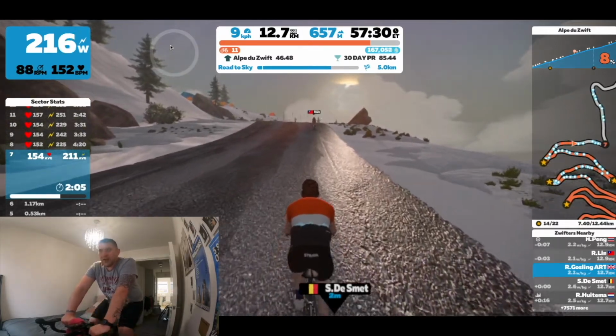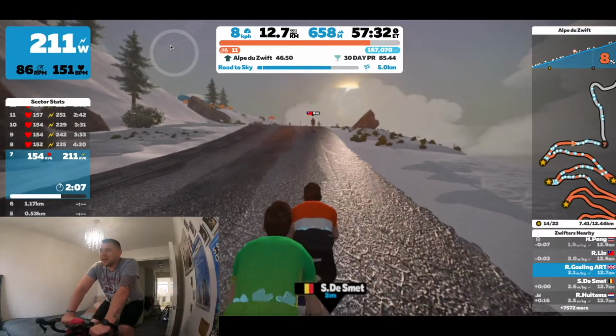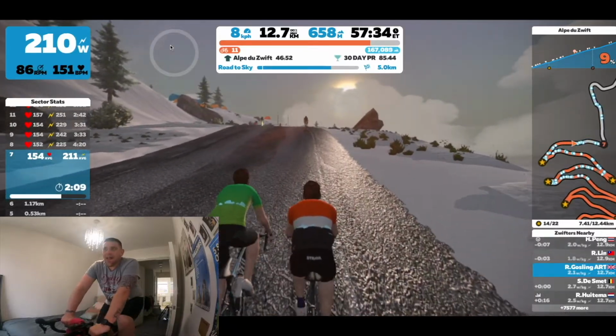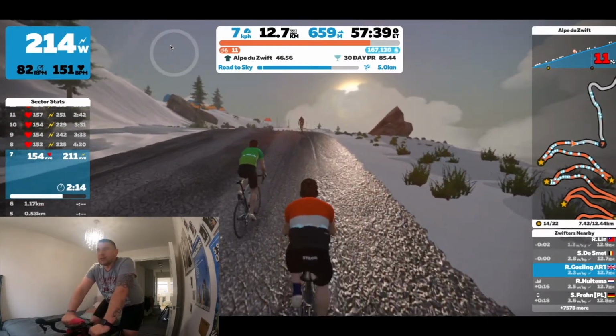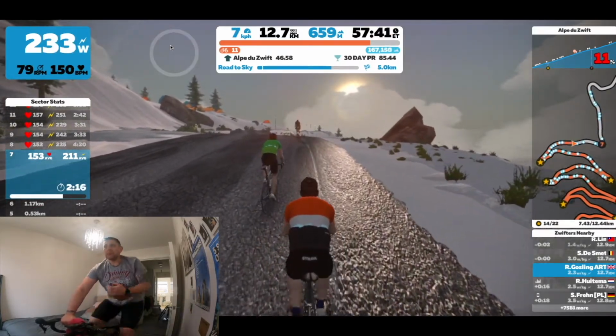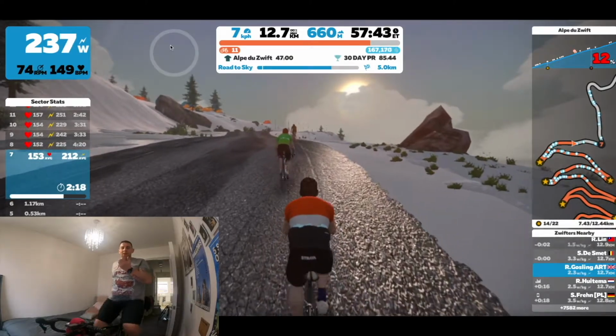So the climb itself is 12.7 kilometers. I had 5 kilometers left to go, and I was ahead of the curve of where I needed to be, at least to be even beating my previous time by a minute.